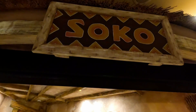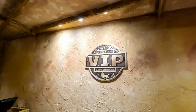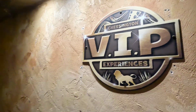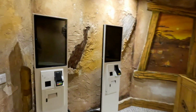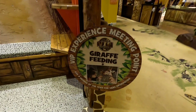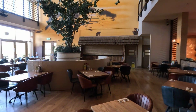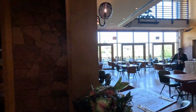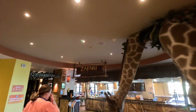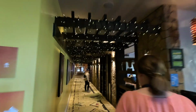Now this is so cool, which is where you meet for the Chessington VIP experience. Basically the VIP lounge. Got some screens there, which I think they use to book VIP experiences, but it's not on at the moment. But you've got a meeting point for the giraffe feeder. So you've got quite a cool bit of theme in here with the giraffe coming through the ceiling. So you've got the Safari restaurant in the hotel, Safari Bar and Grill. We're just making our way across to the other hotel, which is the Azteca Hotel.